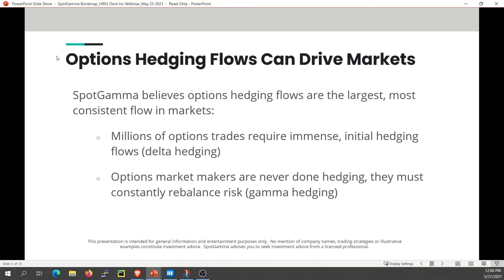So the genesis of what we believe in markets is that options hedging flows can drive stocks and futures. And as the options market has grown over the last several years and really several months, the impact of hedging flows around options has become ever more apparent. If you just think about the first quarter of this year, GameStop, AMC, all these other meme names were really moved, we think, by options. We've done a lot of in-depth research on our blog that shows the evidence for that and lays out our case.